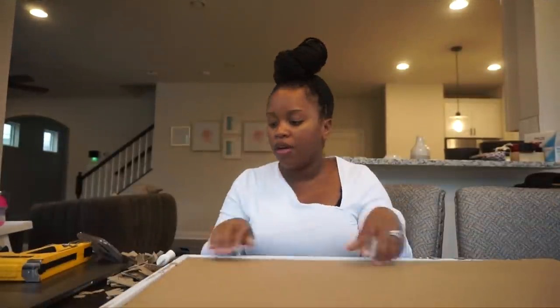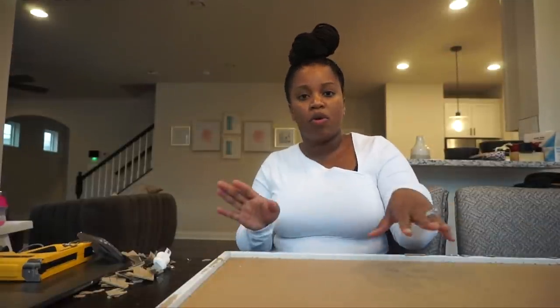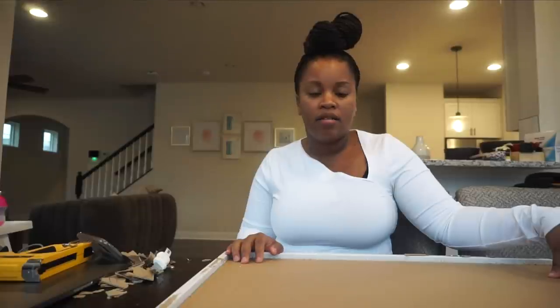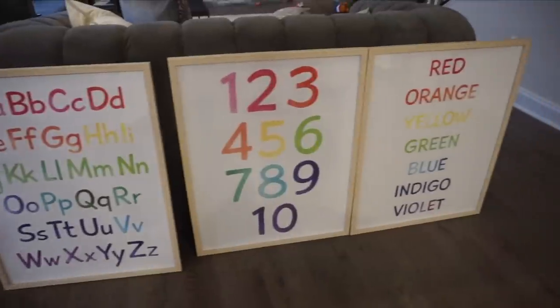Cool, it looks so cute. Okay, I'm gonna go ahead and get started on the next one. So once I'm finished with all three, I'll come back and let you guys know what we wind up doing. So I just finished removing the staples, reinserting the new posters and everything, and it actually turned out really good. So here they are. So cute!